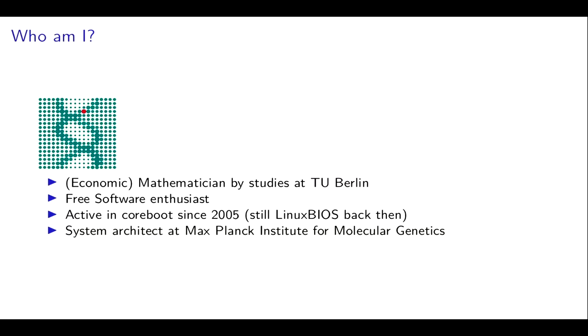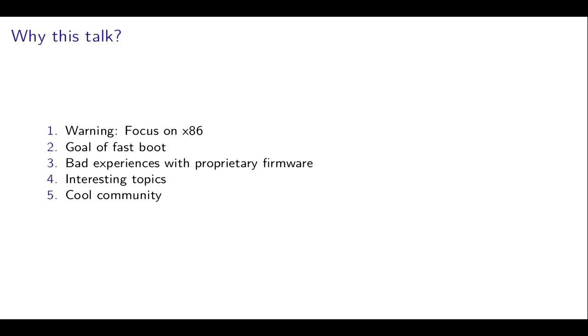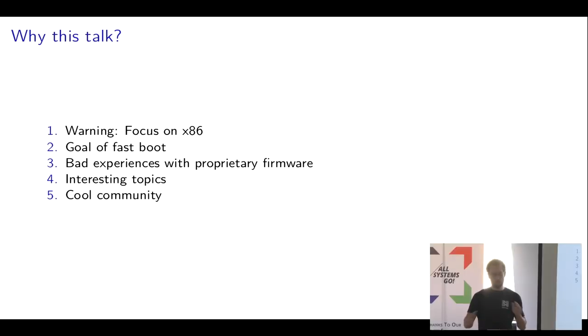And yeah, I work at the Max Planck Institute. All right, for everyone who wants to edit typos in this presentation right away, you can clone this and it's available online. Okay, so why this talk? First, a warning, I'm more into x86, although I want to change it, so a lot of things are only concerned to x86 or only applied to x86.